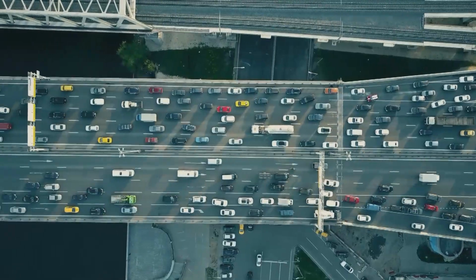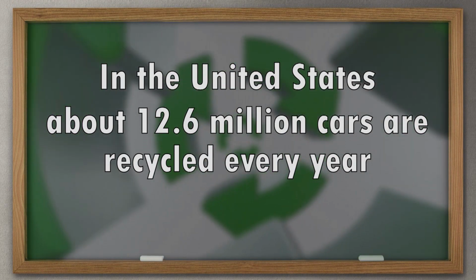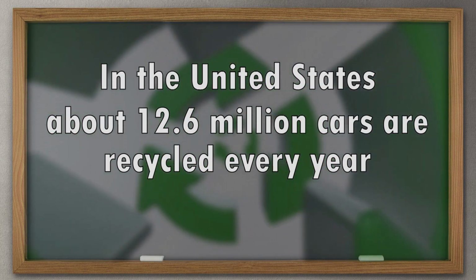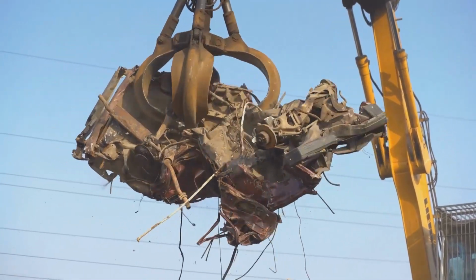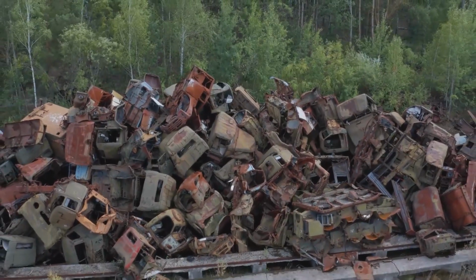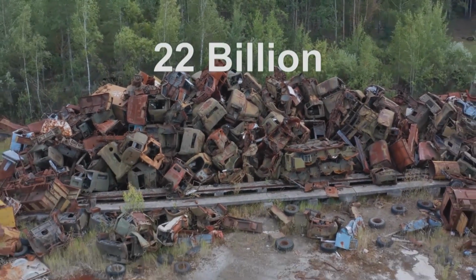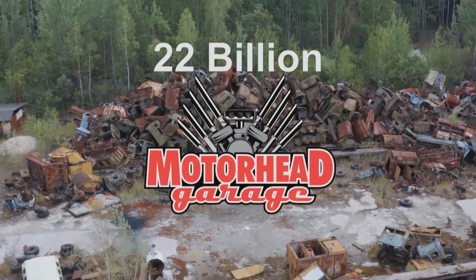What happens to all the cars that wind up in accidents or finally just die? In the United States alone, about 12.6 million cars are recycled every year. Some cars are stripped for parts, others are worth more as scrap and head straight to the shredder. Just how much do auto salvage businesses in the U.S. make every year? A whopping $22 billion. Motorhead Garage coming up right after this.